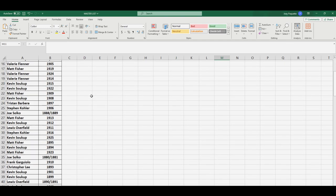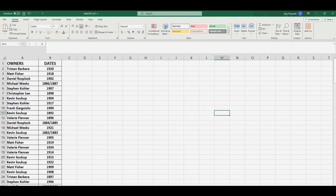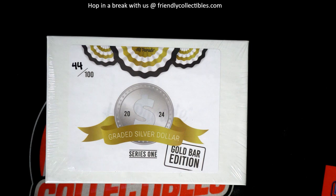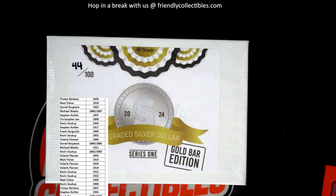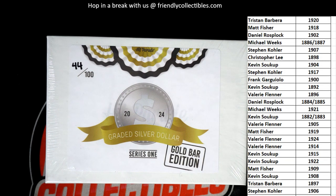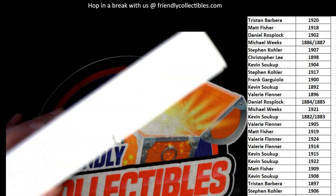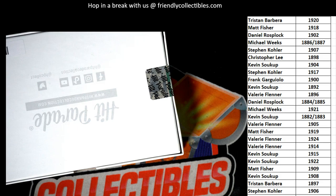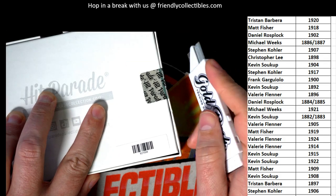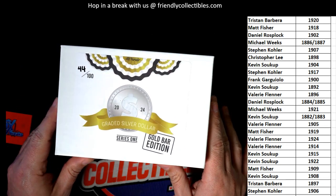All right, let's look over everybody's ownership here and let's see what we can get in the box. Come on, treasure. I want to see a gold bar. This is gold bar edition. Some of these can have gold bars inside. What's it gonna be? Good luck, everybody.